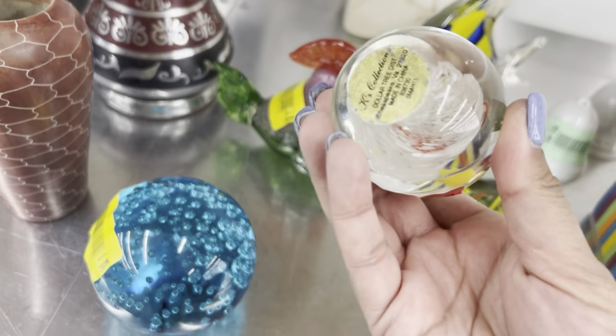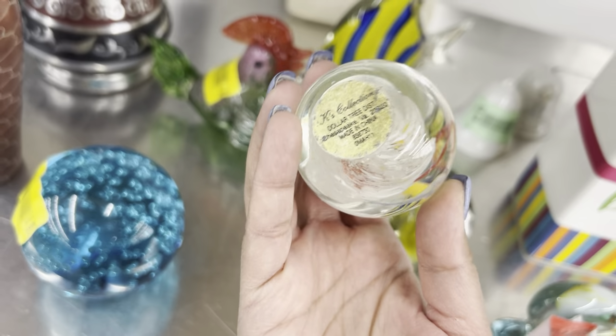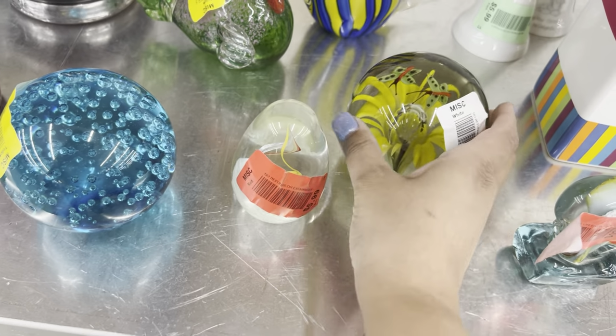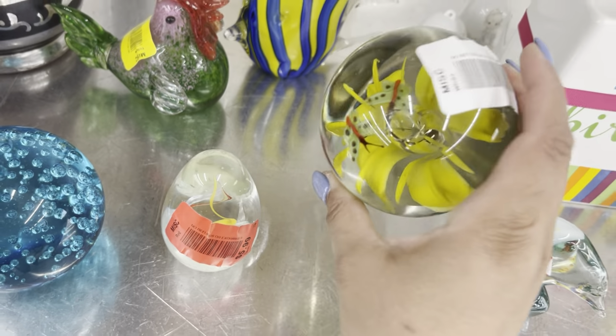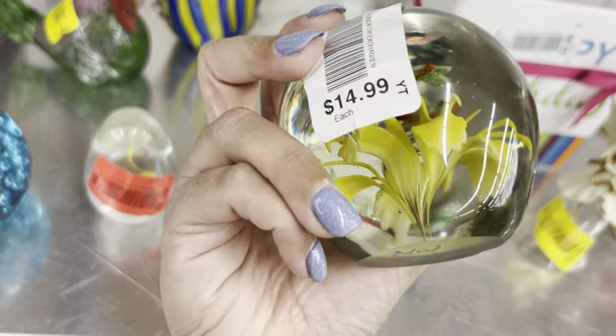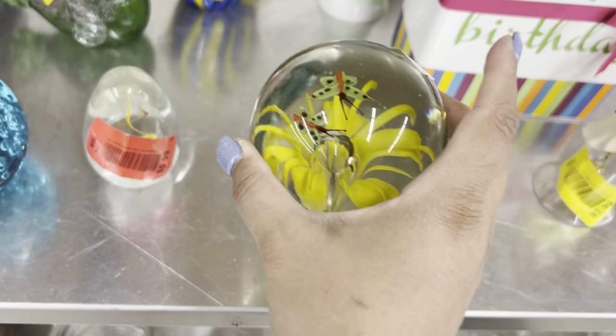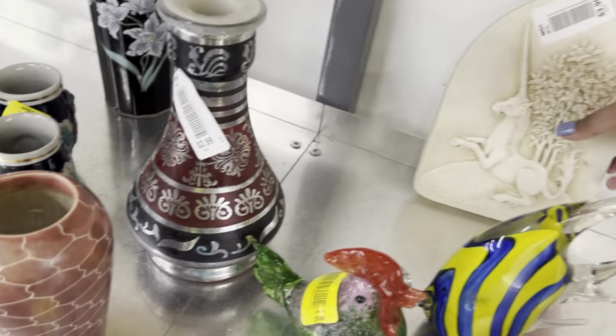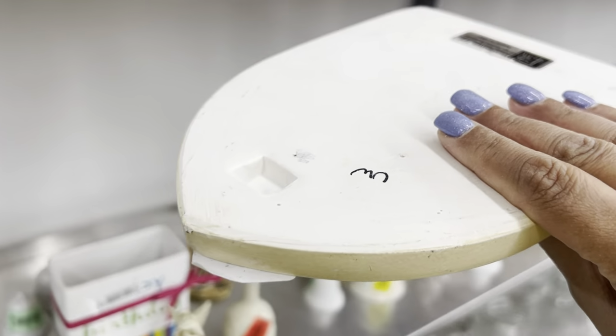It's an egg paperweight, Kay's collection, which is Dollar Tree. Funny, they want $6 for it. This one is nice with the butterflies, but it's $14.99, so it's a little steep. If that was in an antique mall, that would probably be a good deal. It's probably made in China.